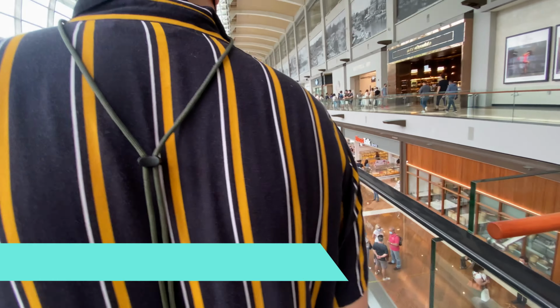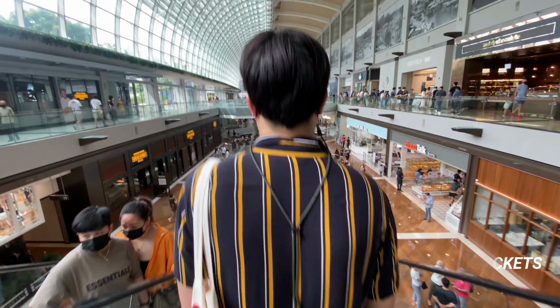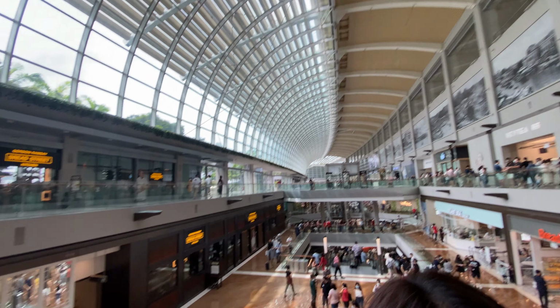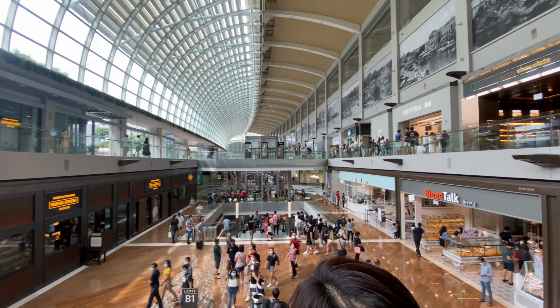Number 5. Ensure that you have an inward and return air ticket. Reservation tickets are not recommended based on my experience, as it usually causes doubts and more questions from immigration officers in the Philippines and Singapore.